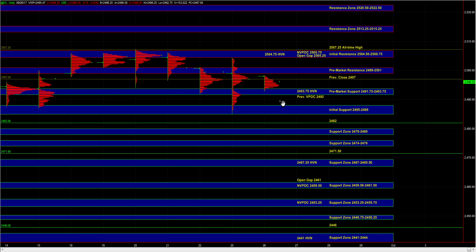Below 85, we have support at 78 to 80 and 74 to 76, and those are still areas where responsive buyers can be active on first test, especially if the market is exhausted into one of those zones.